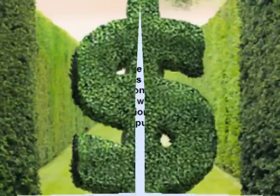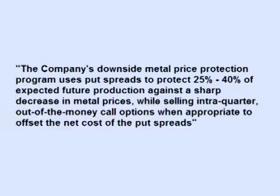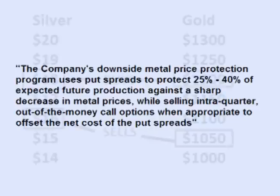price movements. In the third quarter report, Coeur states that, quote, the company's downside metal price protection program uses put spreads to protect 25 to 40% of expected future production against a sharp decrease in metal prices, while selling intra-quarter out-of-the-money call options when appropriate to offset the net cost of the put spreads, unquote.